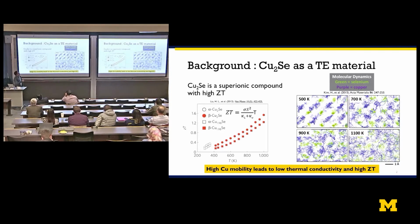You can see here in this molecular dynamics study by Kim et al., here in purple is the displacement of copper ions at about 500 K. As you can see, there is very little localization of copper, so there's large displacement in where copper is. At even greater temperatures like 1,100 K, there's almost no distinction of where copper remains in the system. For that reason, we have a very low thermal conductivity and can increase this ZT.